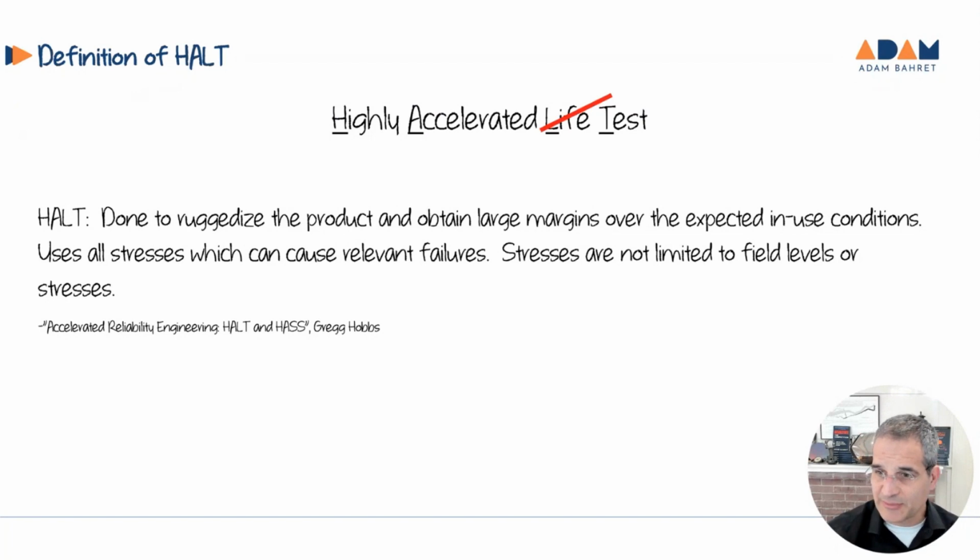I kind of have a problem with that because I feel it's a very poor description as to what it is. It has nothing to do with life. It doesn't tell you anything about the life of the product. In fact, you very knowingly give up that opportunity to measure life so that you can see failures very quickly to use for design improvement. So it's really about failure.